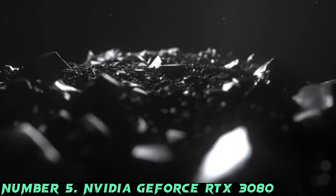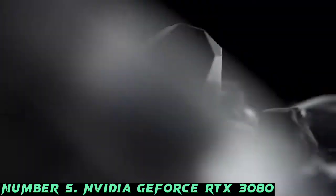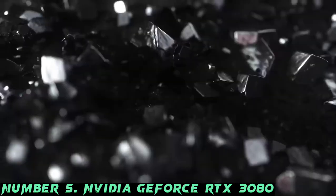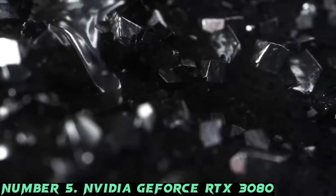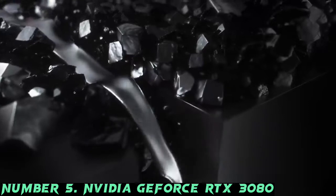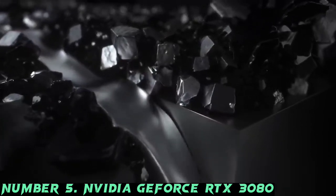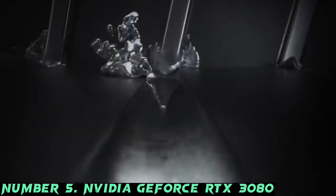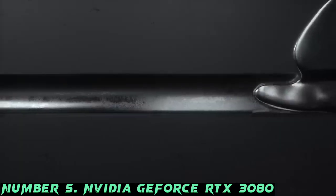Number 5. Nvidia GeForce RTX 3080. With the Nvidia GeForce RTX 3080, 4K gaming just became a lot more accessible. Before, you had to shell out more than $1,000 for the RTX 2080 Ti to get playable frame rates. However, with this new generation of Nvidia graphics cards, the price of 4K gaming has dropped nearly half thanks to the RTX 3080.